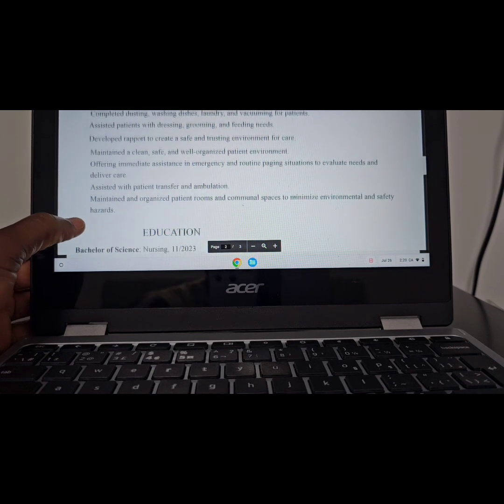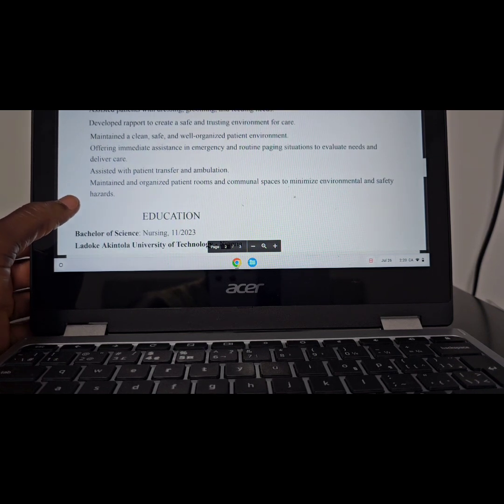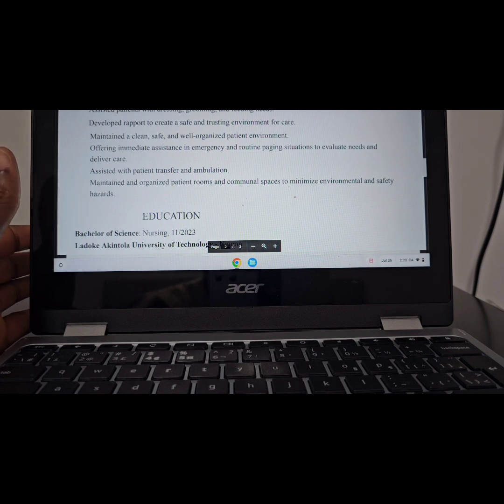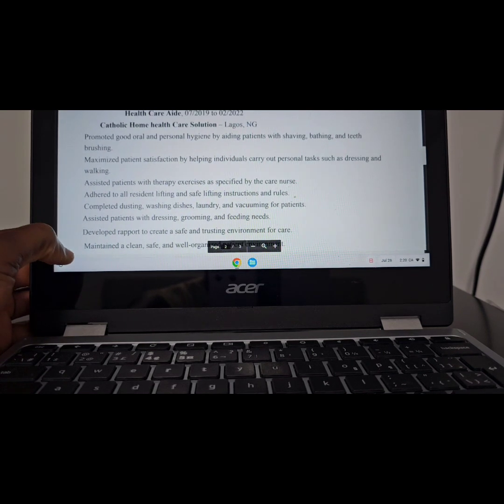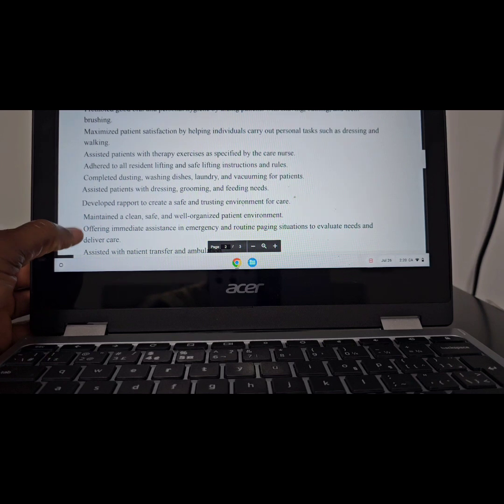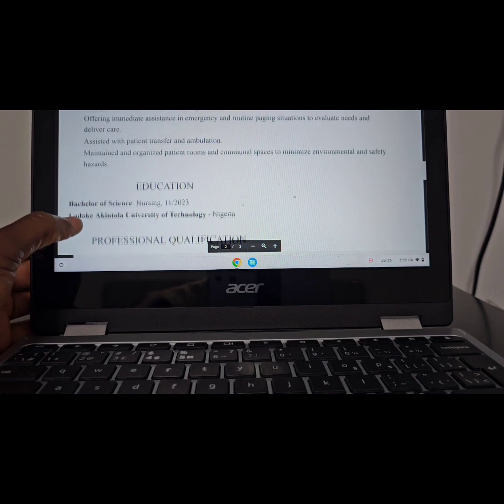Those are the things that you will do as a caregiver anyways. You want to assist with patient transfer and ambulation. You want to maintain and organize patient rooms and communal spaces to minimize environmental and safety hazards. So there are a lot of responsibilities that you can actually put under this as a caregiver when you're applying or when you are building your own resume.